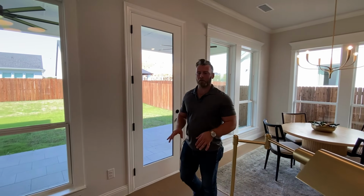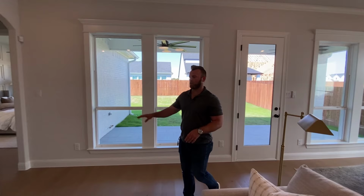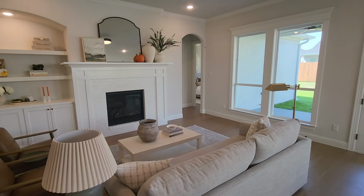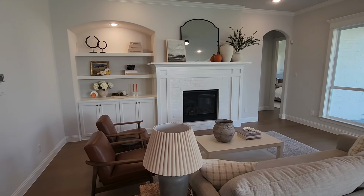And with this open concept, we got the living room over here. They did a really good job framing out the brick fireplace. You got, again, these nice custom lighting fixtures. It's nice and simple, but it's also really well done and it stands out.